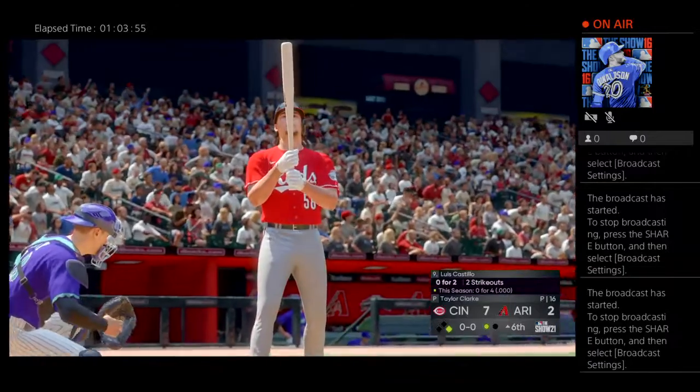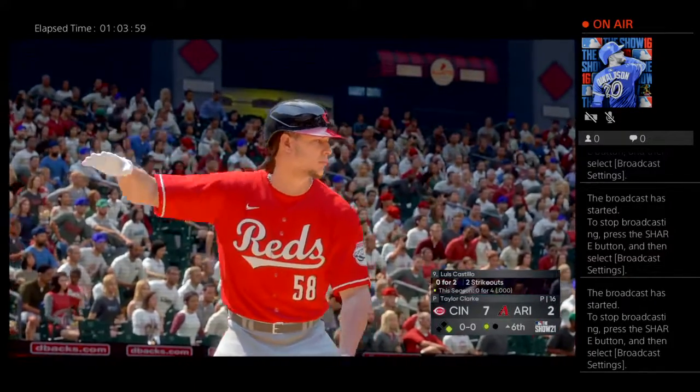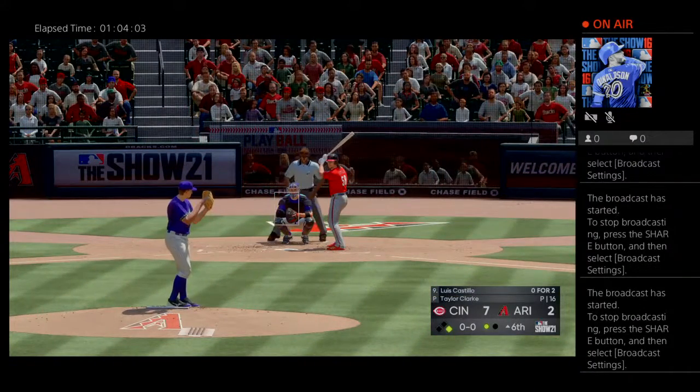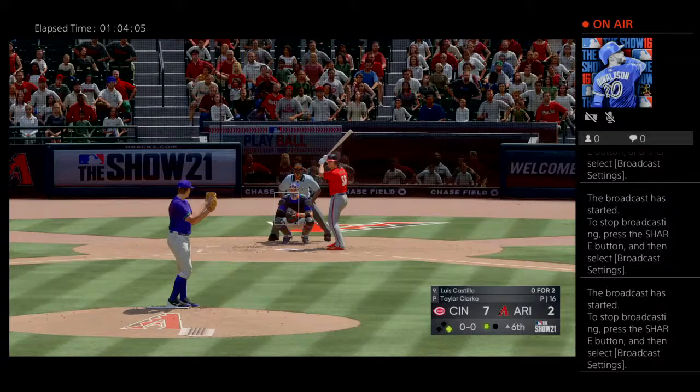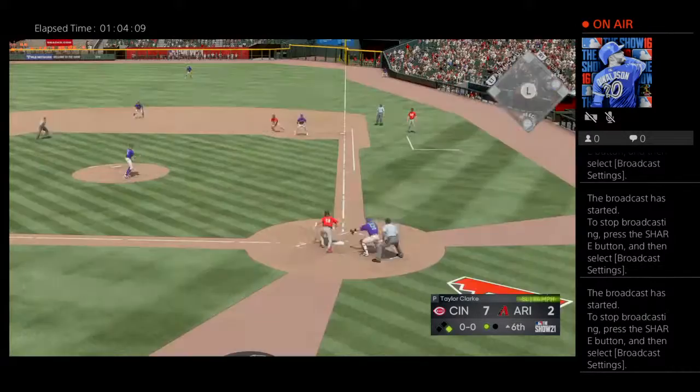So here's the Reds pitcher, Luis Castillo. He was sat down on strikes in his last at-bat. Yeah, Matty, big-time K last time up, and it's been a tough series for him so far. You can tell he's just not seeing the ball off this team. Let's see if he can make an adjustment right here.